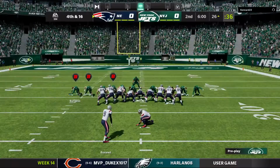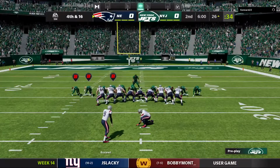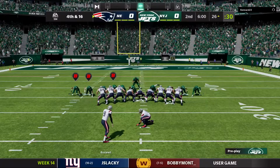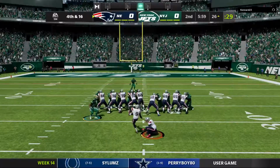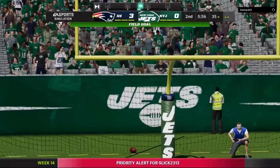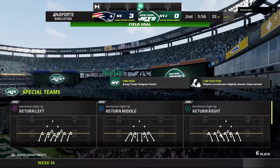And the first play will be a field goal try. On the right hash, it's a 43-yard attempt. Boswell's kick is good. And the Patriots jump out to a 3-0 lead.